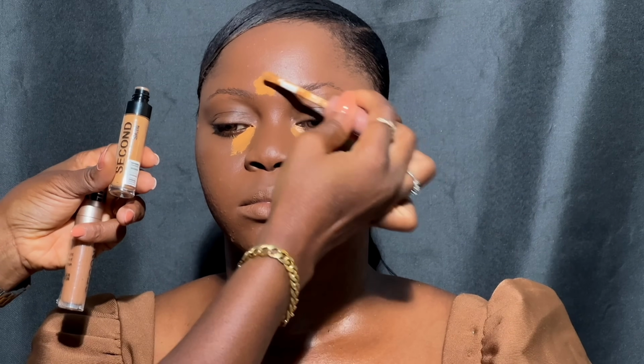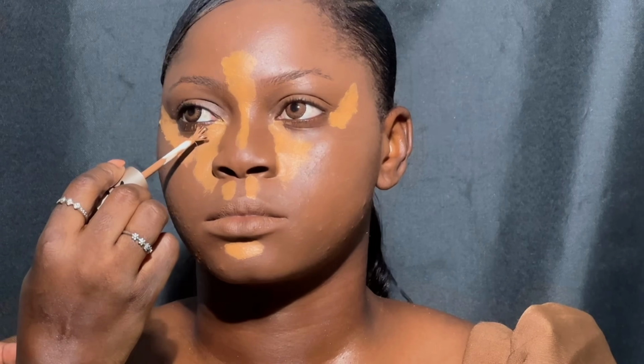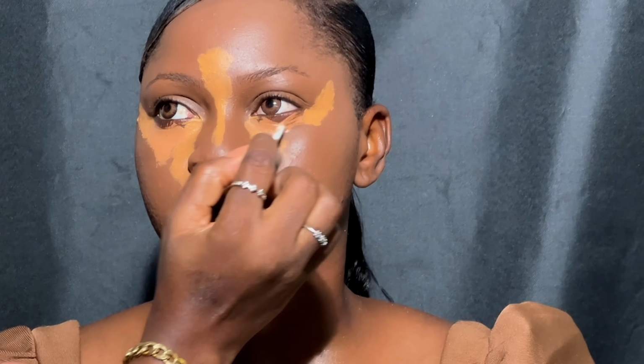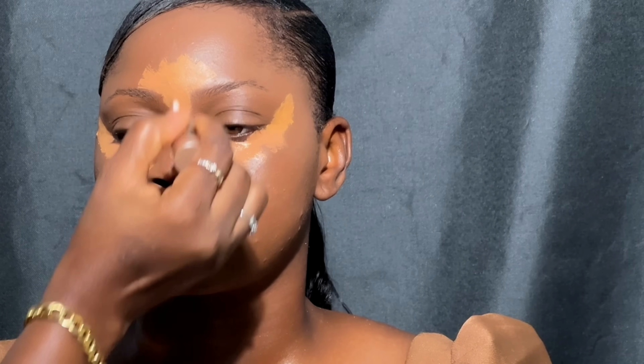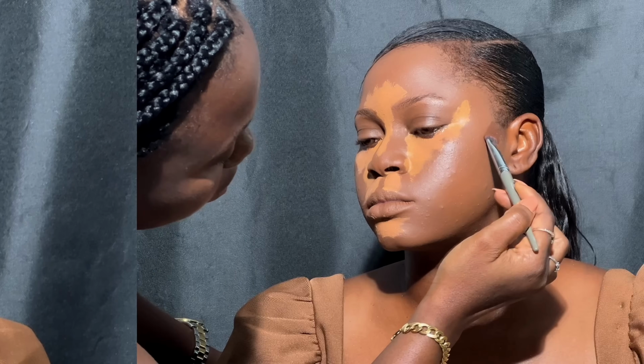Secure Cosmetics is a Nigerian brand, and I think their concealer is one thing they got really right, especially for dark skin. All their dark skin shades, from the nude to the caramel, of the Secure concealer that I've used are actually nice. It gives a nice finish, and it also does not dry fast, so it gives you time to let it marinate in the skin properly before blending.